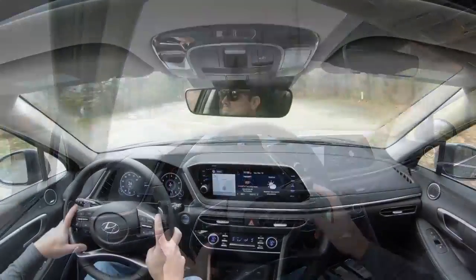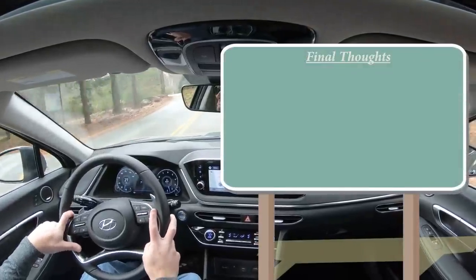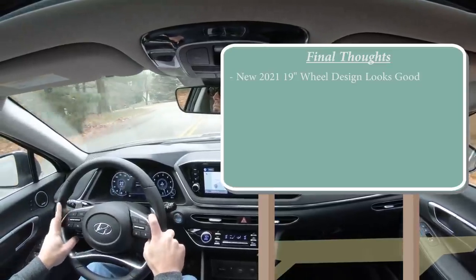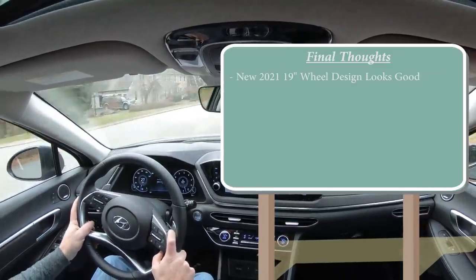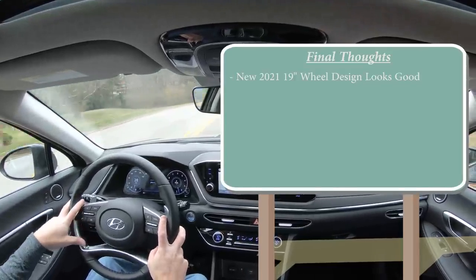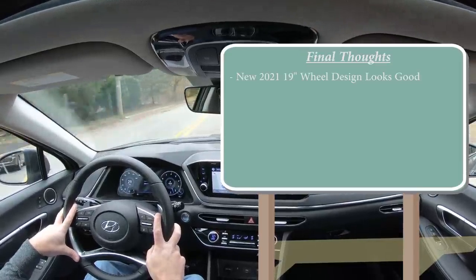But overall, when it comes to my final thoughts of the Sonata, I will say the new 19-inch wheel design, although we didn't have it today, is a pretty cool look to the SEL Plus. I would imagine though the trade-off with it being a larger wheel size is you're not going to have quite as good ride quality as the 2020 model year, or this particular wheel setup I should say. But let me just cut right to it.